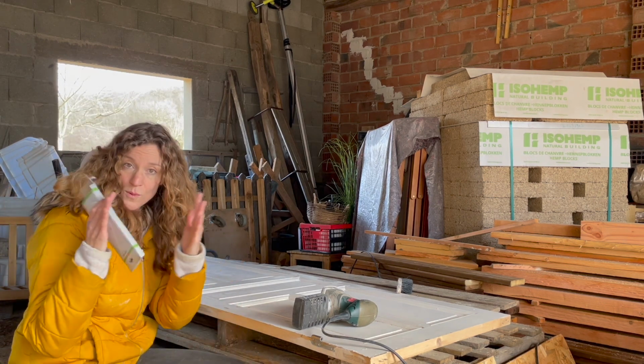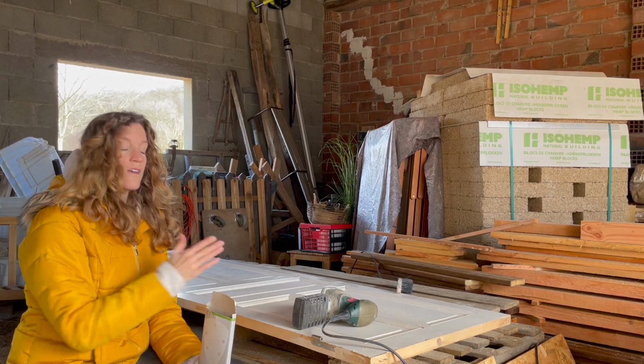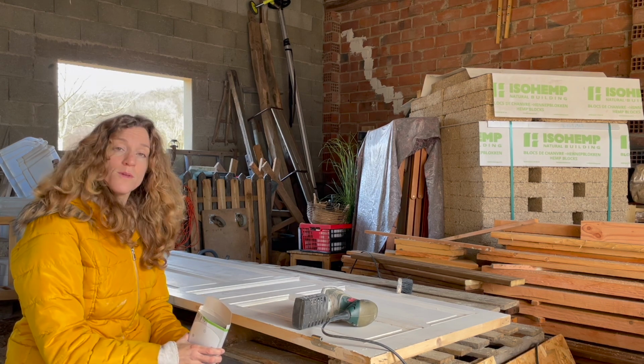It is a really narrow one, because we needed a narrow one for the tiny house, of course, but a high one. So we were so lucky to find this in Dijon, which is only about 45 minutes away. So now it's my job to sand it and make it beautiful.